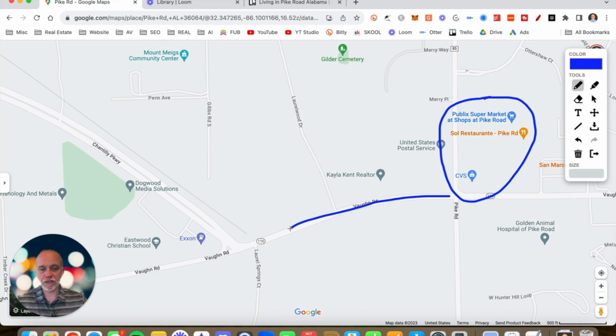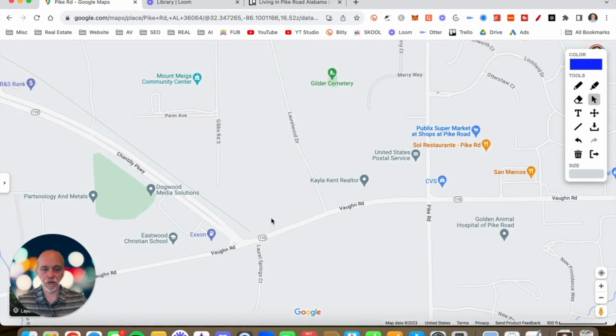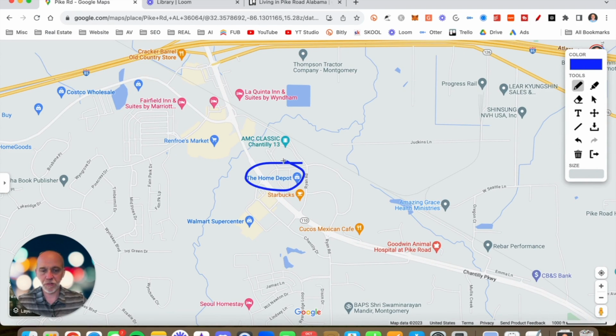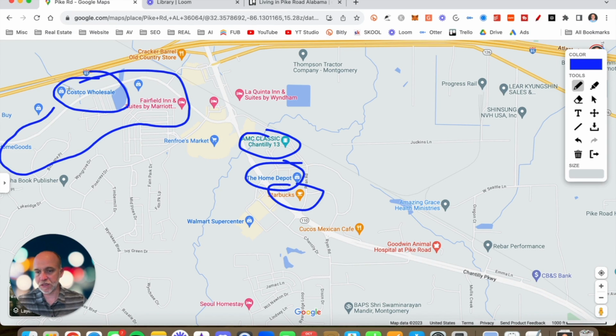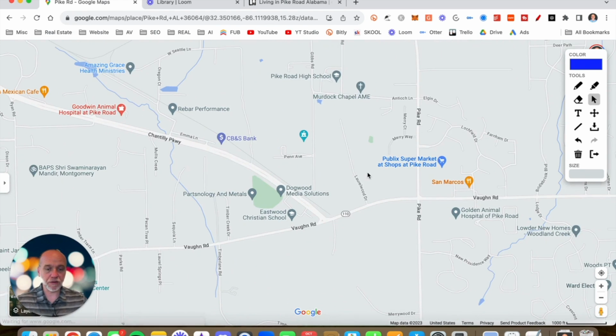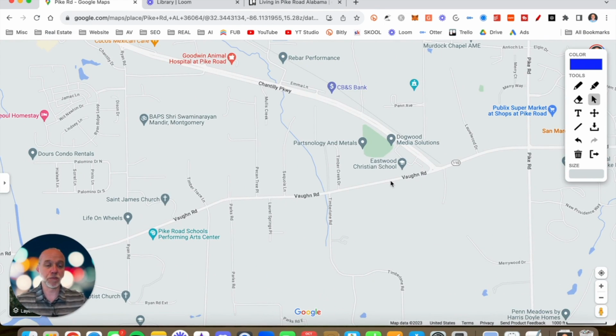So if we travel west on Vaughn Road and northwest on Chantilly this way, it's going to take us all the way into East Chase. You'll notice here there is the Home Depot, a Starbucks, a movie theater, and Costco over here. And remember from one of my other videos, all of this over here is East Chase, and it goes even further that way. And of course, you've got access right here to the interstate, I-85. If you travel west, that'll take you into downtown. Travel east, it'll take you to Atlanta or Auburn. You may be living in Pike Road, but you're probably going to be traveling into Montgomery either a fair amount or at least for some things.